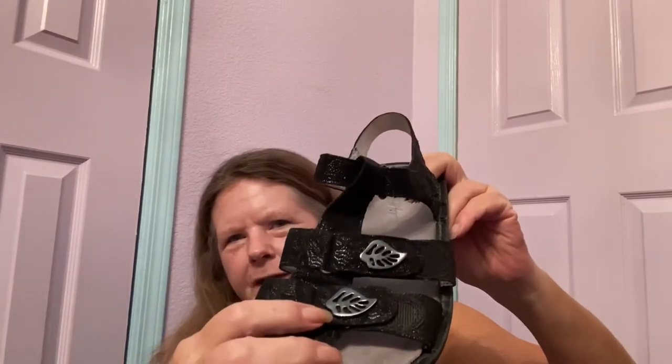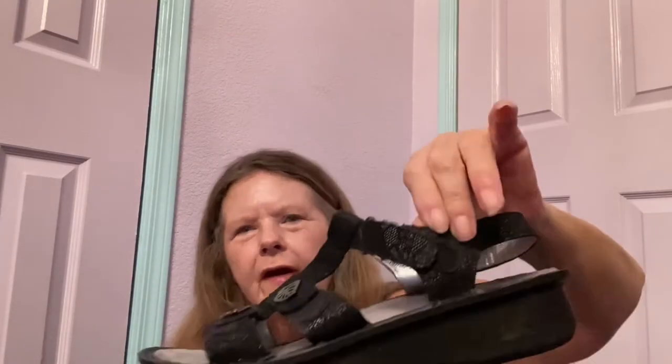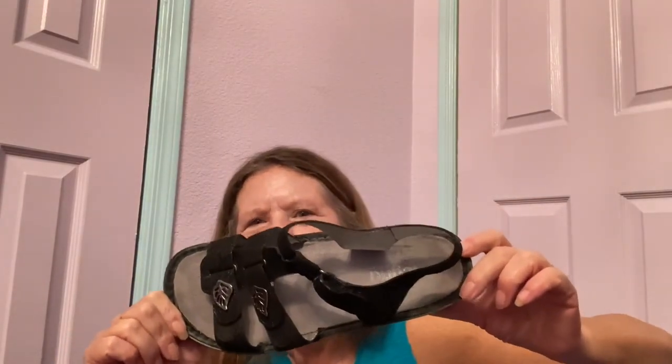Then I found, let me see if I can say this right. I've been practicing all week. Alegría. Okay. Alegría. Sandals, in a size 40. So they are metallic leather uppers. They have a little bit of leaf embellishments, and then underneath both of these is a hook and loop closure, and then there's also a hook and loop closure right here, so you can fit them all the way around. They have padded insoles. And they're in really good condition. Alegría. Let's all say that together. Alegría.